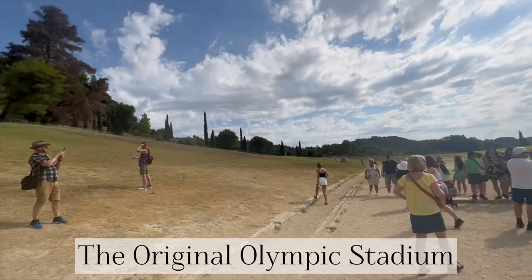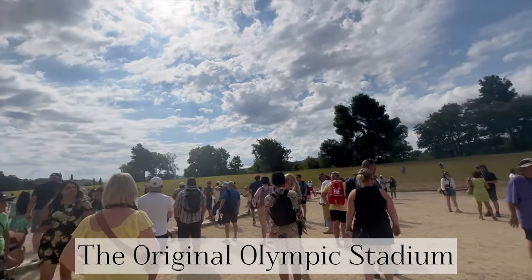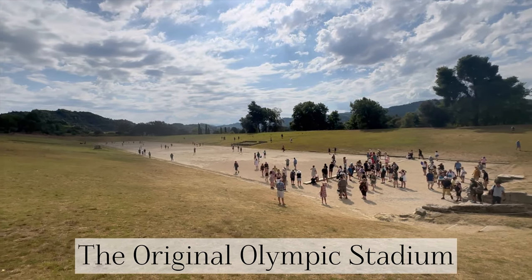Started to get annoyed with the tour guide at this point because she kept just walking off and giving us almost no time to take photos or videos. So bear with me if the videos seem a little bit rushed.